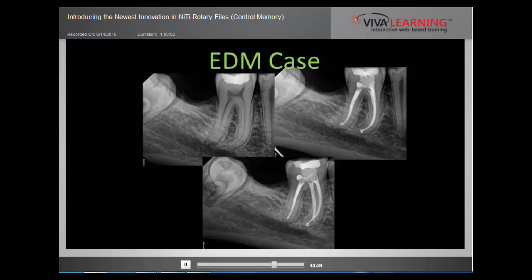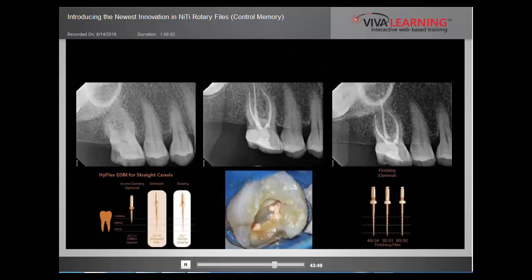Again, you can purchase these files a la carte. You don't have to buy the Clin Pack where there's 3 files in there. You can just buy 1 file, just buy orifice openers, or just buy 4004s. Whatever works in your hand after you've tested these files is what you need to purchase.